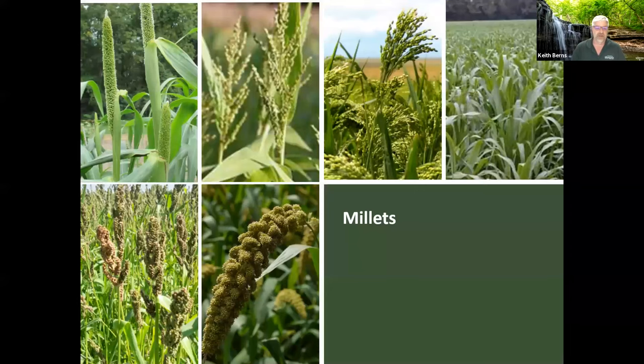I just got a picture here then of all of the different millets. So starting in the top corner, the one that looks like a cattail, that's the pearl millet. And then the next one over is the brown top millet. And then the Proso millet is that real open-headed panicle where the birds can really get in and get to that seed. And then in the bottom left-hand corner, that's the Japanese millet. And then the one kind of in the bottom middle there, that's your foxtail or German or White Wonder millet there.